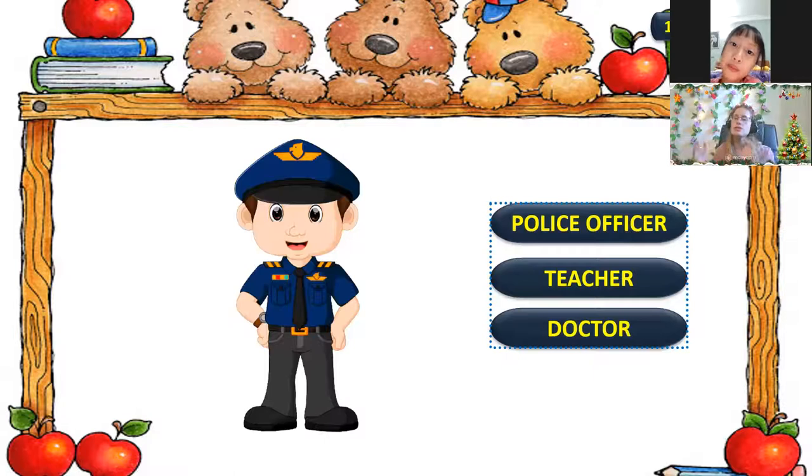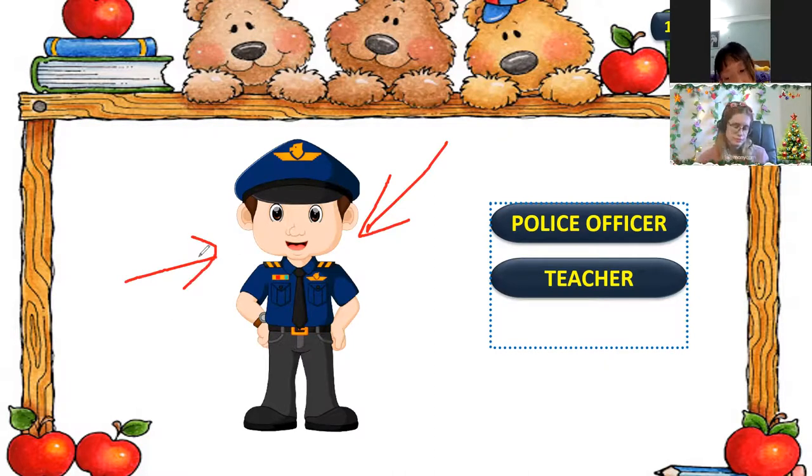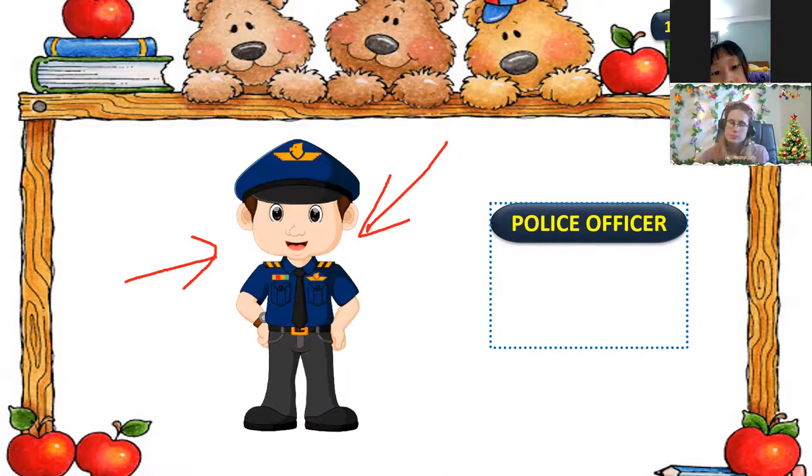A police officer, a teacher, or a doctor? Doctor. No. It's not a doctor. What is this? Look at the picture. It's a police officer. Police officer. Good. What is this?